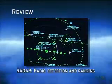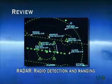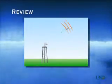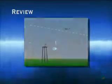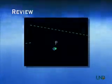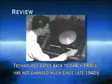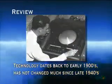Now for a brief review. Radar stands for Radio Detection and Ranging. It works by sending a radio signal from a rotating antenna. If a signal hits an object, a portion of the signal is returned to the antenna and displayed as a blip on the radar scope. Radar technology dates back to the early 1900s and hasn't changed much since the late 1940s.